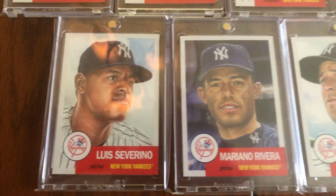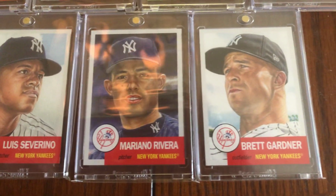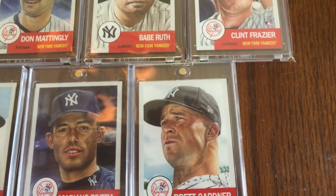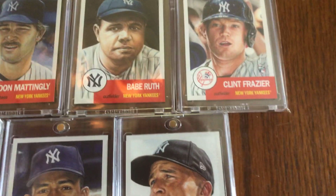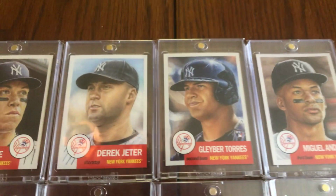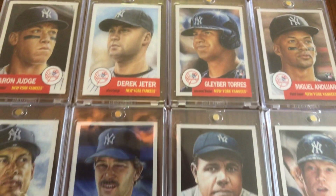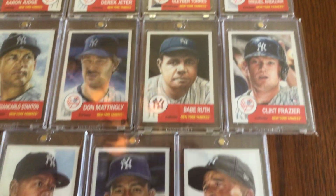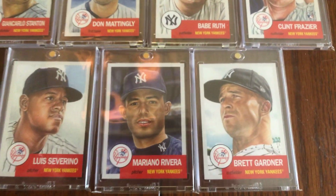But as you can see, there's a good mix of retired and current players. I think I had said in one of my previous videos that they only did 2 retired players. Obviously, there's more than 2. We got Derek Jeter. We got Don Mattingly. We got Babe Ruth. That's 3. And we got Mariano Rivera, which is 4.